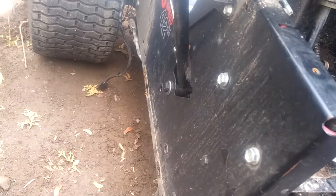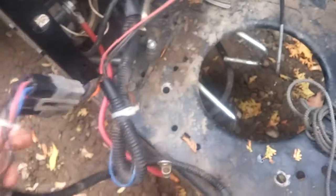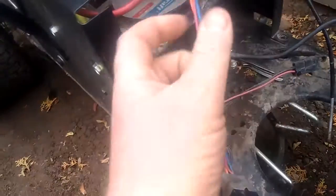Okay, this harness here is a separate harness. This one here goes to the PTO, I'm pretty sure. But okay, I figured it out. These two here connect up like this. This gives you your headlights, and your PTO comes off of here. And then off of this side here is your engine harness. This is my engine harness. In theory, this should just plug straight into my engine and everything should work.